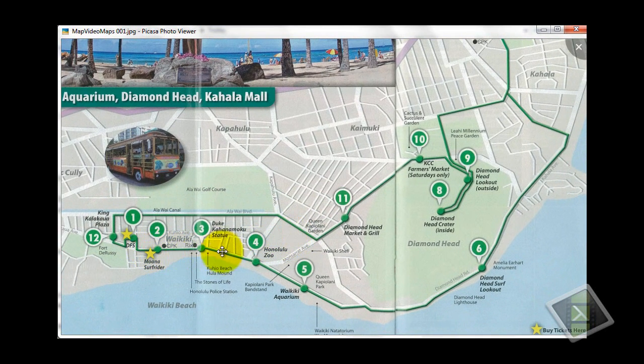So again, it'll stop a couple of times. It'll stop at the Honolulu Zoo, the Waikiki Aquarium, go along through this Kahala area. It's kind of like the Beverly Hills of Honolulu, a lot of oceanfront estates. It'll stop at the Diamond Head Surf Lookout, because this is all Diamond Head right here. So you'll have it right behind you. So for those who don't want to actually do the hike, but just want to be able to say that they experienced it in some way, this is a good way too.